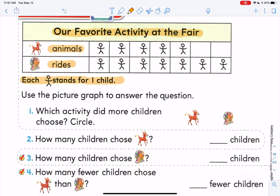The directions say use the picture graph to answer the question. We can do that. Question number 1. Which activity did more children choose? Circle. So we have to look at either the animals or the rides. I'm going to stop for a minute. You take a look at the picture graph. Which one are we going to circle?